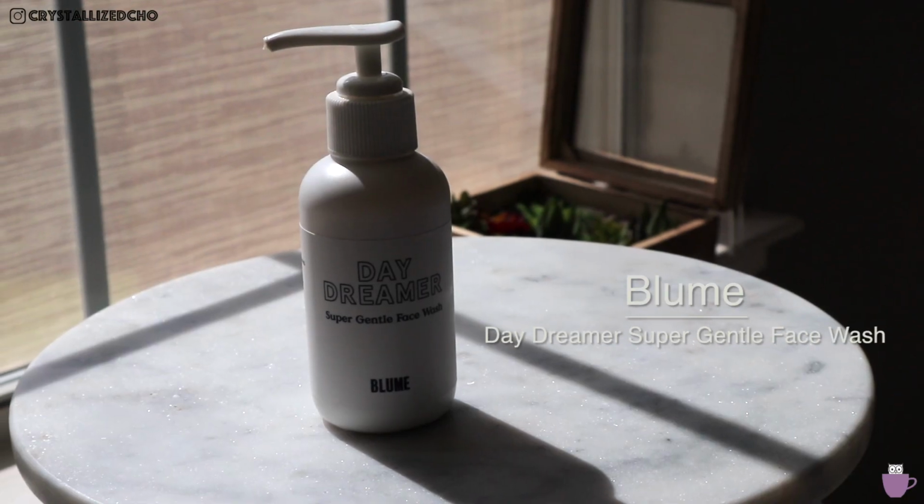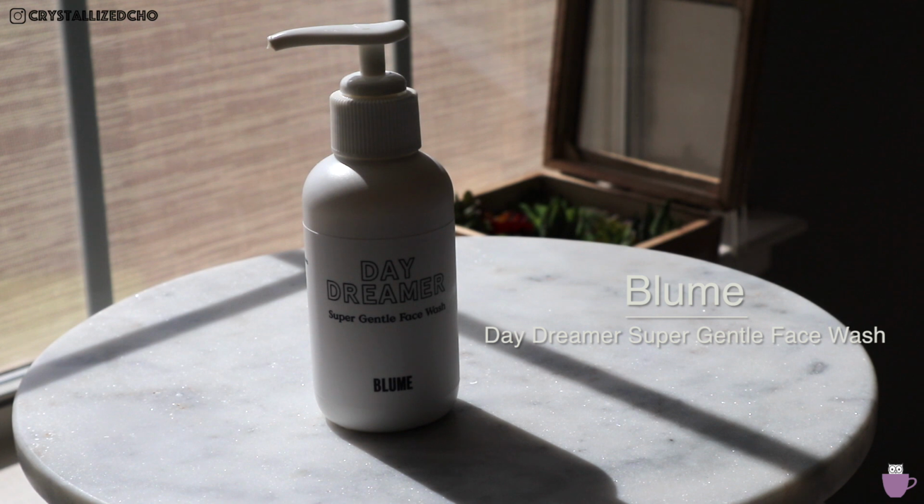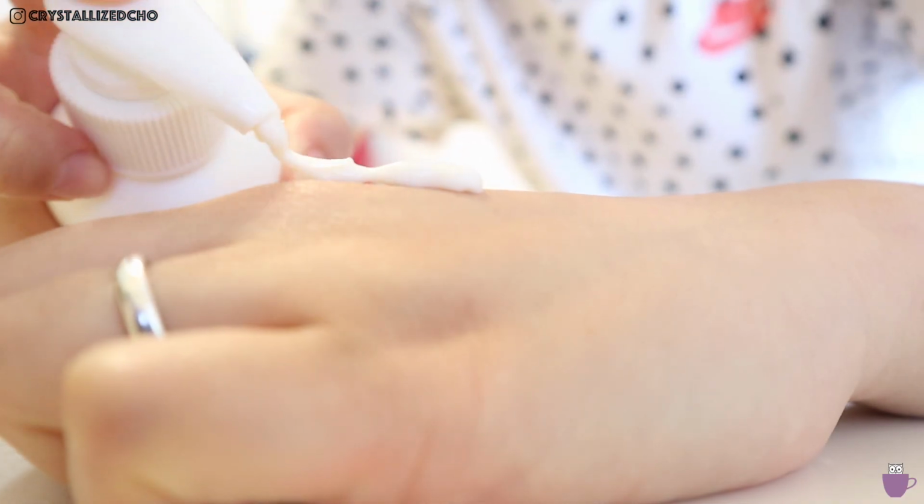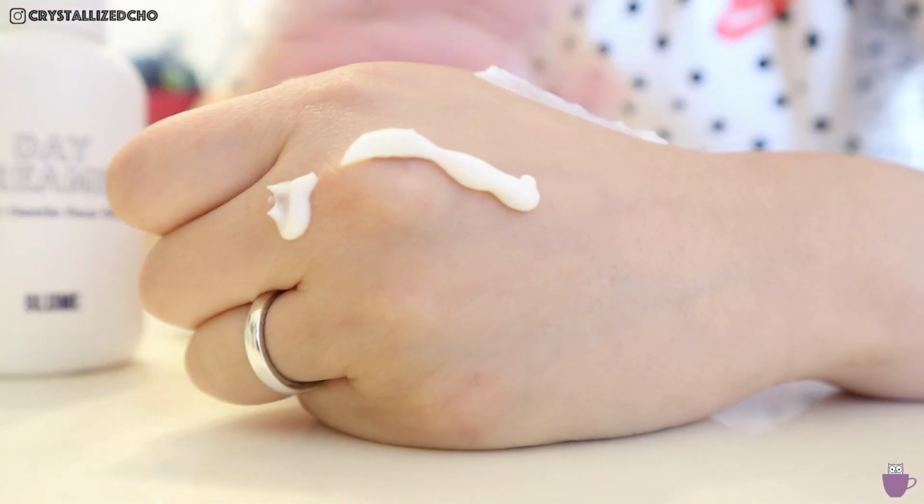This Daydreamer Cleanser by Bloom is something I came across on Instagram. They have these products targeted for women to use during their menstrual cycles, and I found that very unique and interesting as a concept, and it's called the Daydreamer. It's a very super gentle face wash, and it's another creamy, milky moisturizer texture.